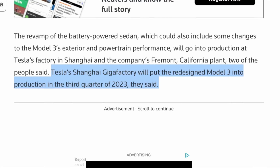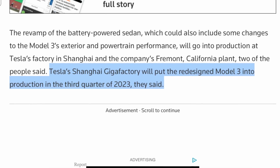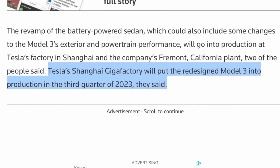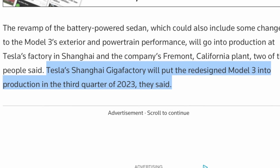For one, they said that we wouldn't see the refresh design until the third quarter of this year, so that doesn't mean this refresh is getting announced this week or next week or even the next couple months. And also Reuters said that it would launch in China first, which absolutely makes sense to me. Giga Shanghai is able to roll out upgrades and changes faster than anybody. There's all kinds of design, both interior and exterior changes that Giga Shanghai implements, and then a couple months go by and then we get them in the US.